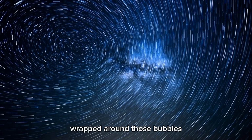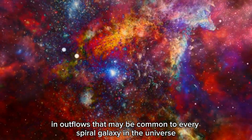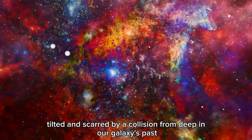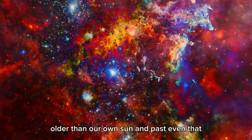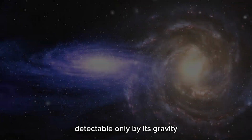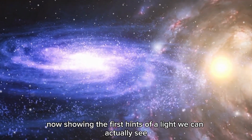Wrapped around those bubbles, a magnetic halo, threading gas and energy out of the galactic disk in outflows that may be common to every spiral galaxy in the universe. Beyond that, a spear of ancient stars, hundreds of thousands of light years across, tilted and scarred by a collision from deep in our galaxy's past, older than our own sun. And past even that, an invisible halo of dark matter, making up most of the Milky Way's total mass, detectable only by its gravity, and possibly, just possibly, now showing the first hints of a light we can actually see.